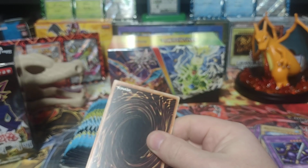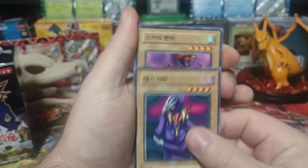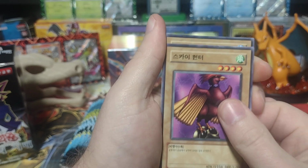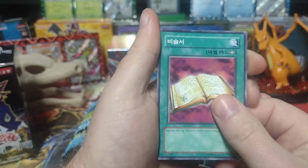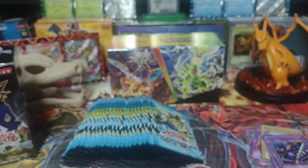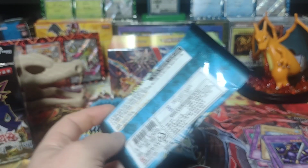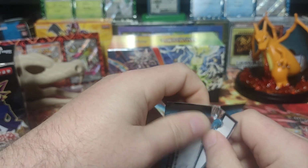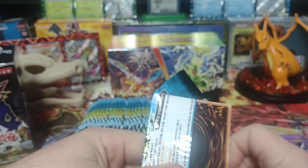But let's see if we can get a secret. I know the secrets for here are Gaia the Dragon Champion and then Tri-Horn Dragon. Skull Redbird, another nice, very early beater. And then Mammoth Graveyard. I guess the nice thing is realistically, if we're only going to get 6 to 7 holos, there are 40 packs here, so still a good chance that we just haven't come across them yet.